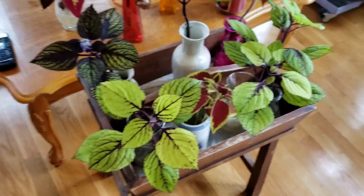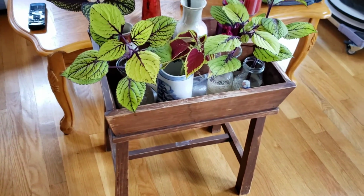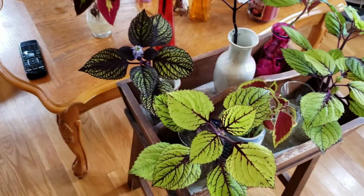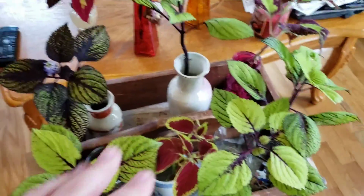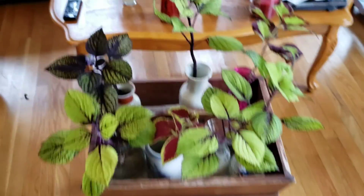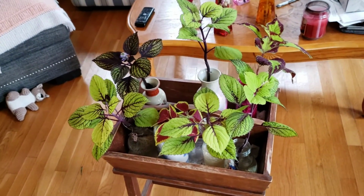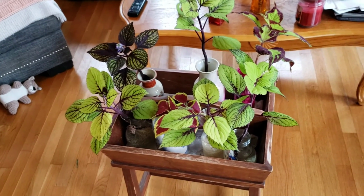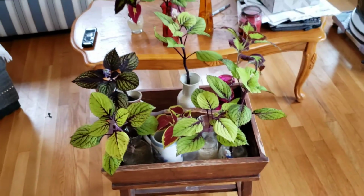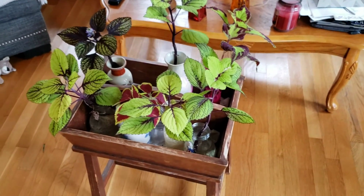And of course, I have this old stand from the late 1800s or 1900s, I'm guessing. I keep my rootings in here, and this is good because it's out of the way. It keeps the cats away, because as I mentioned earlier, coleus plants can be poisonous. They're not fatal, but if a cat or a dog ate a lot of them, they would obviously be quite sick. But this really deters the cats.